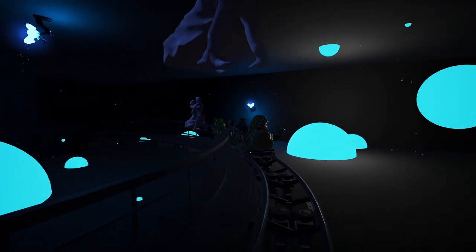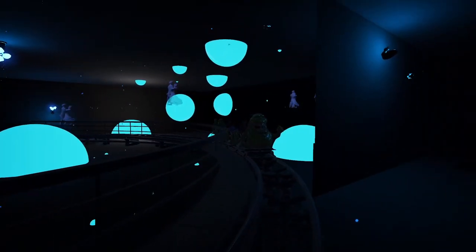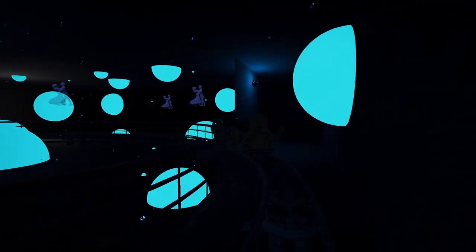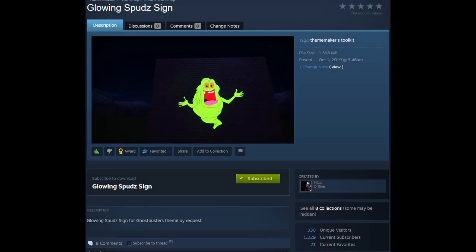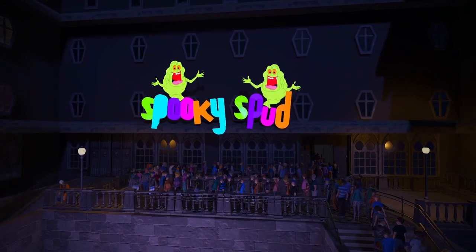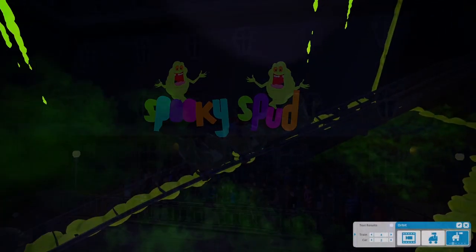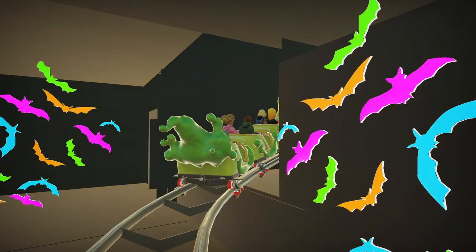Almost everything you see here is made with TMTK pieces, especially from Lilybat's neon collection and her workshop. In fact, she even made the custom Spooky Spud sign you see at the front of the haunted house. That little detail really ties the whole spooky theme together. Inside, the coaster takes you through different haunted rooms with Spud as your guide for a spooky ride.